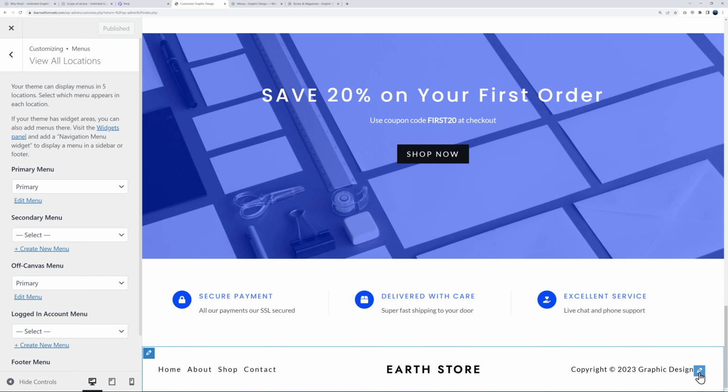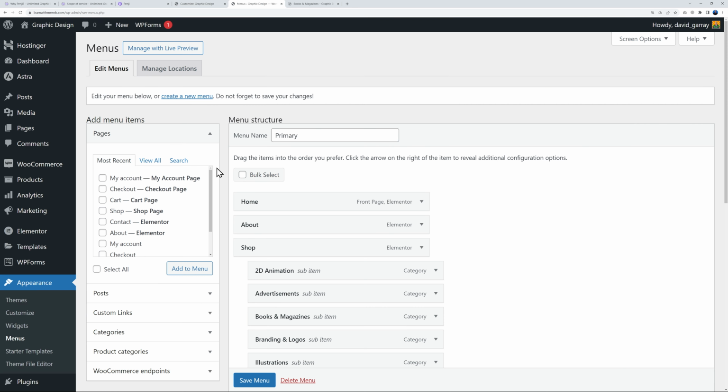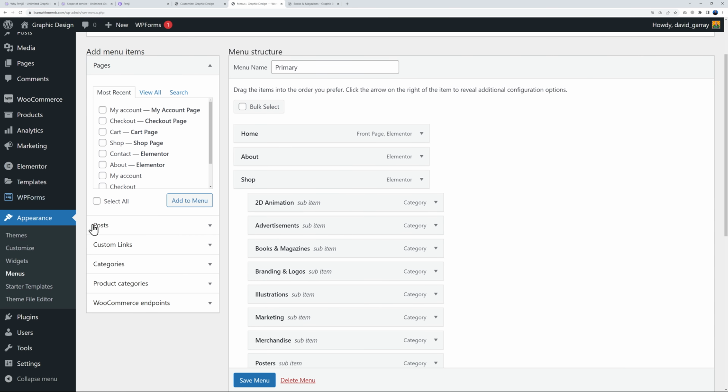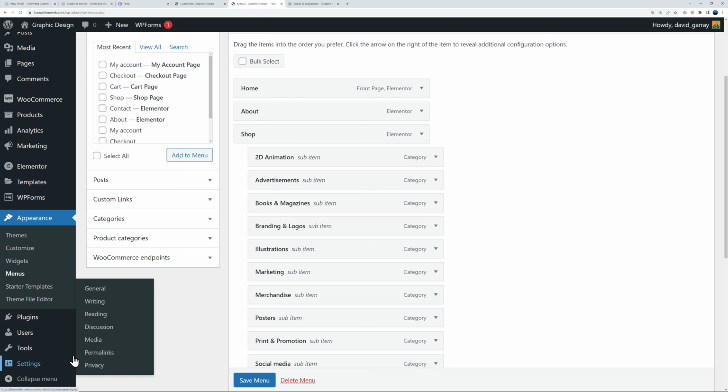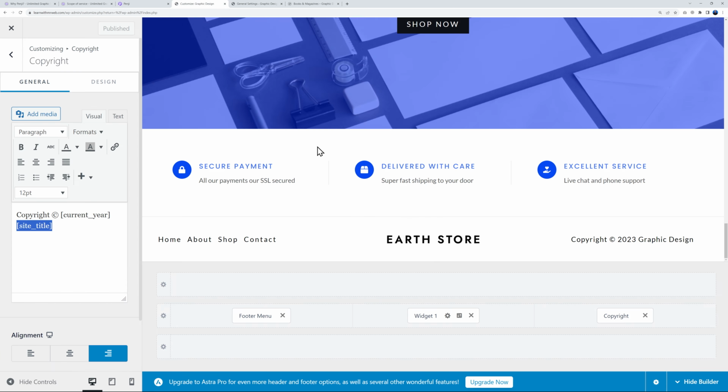And right here, this is basically our copyright claim. So as you can see, this is using the current year as a shortcode, and here the site title. And this is going to fetch the site title automatically. So if you want to change this manually yourself, basically you go back here, you go to Settings and then General. And this is basically where the name is, okay? So you can change this accordingly, put your business name right there, and that's basically it, okay?